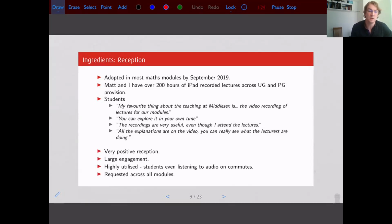It's highly utilised. We found that some students are even stripping out the audio from the videos to listen to on their commutes, and most students are accessing the videos around 3 times in addition to attending the lecture. So the students are able to view the content a total of 4 times. They are very much making use of this material.